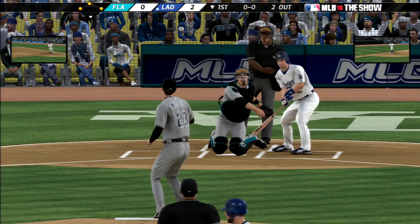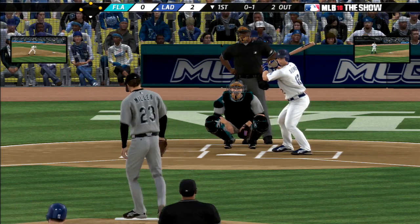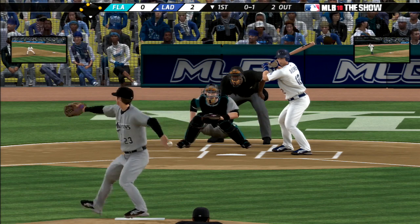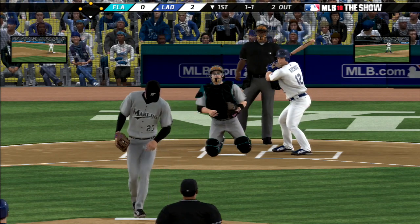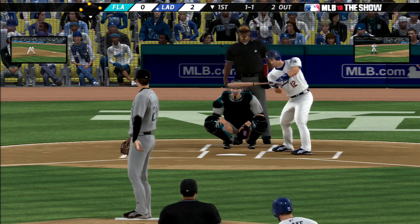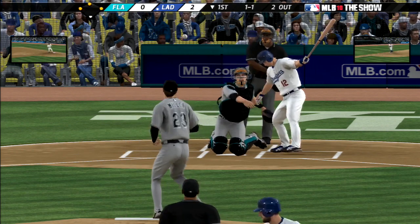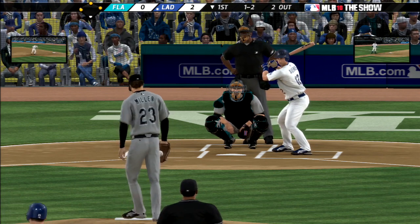Called strike at the letters, 0-1. And they've got a chance to double this lead to 4-0 if he can come through. So this is a big AB. Pause, now the pitch. Down and away, ball 1. And now at least if you can get this guy, you can prevent him from batting around here in the first inning. And that fastball's too much for him there, 1-2. And he needs one more big pitch here to get out of this thing.